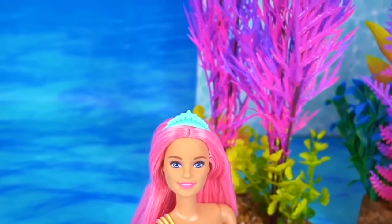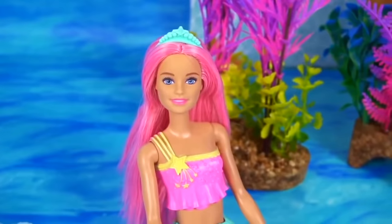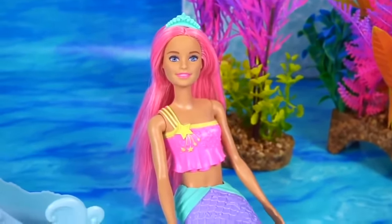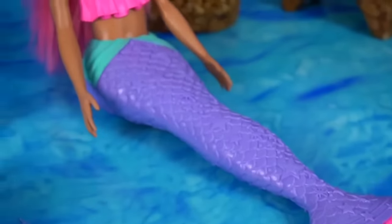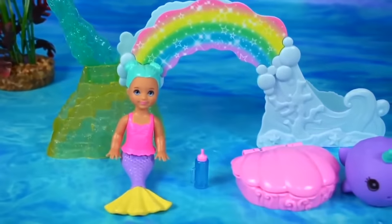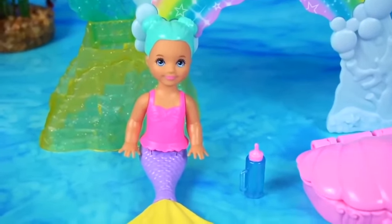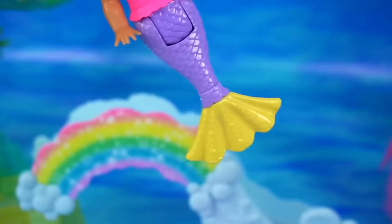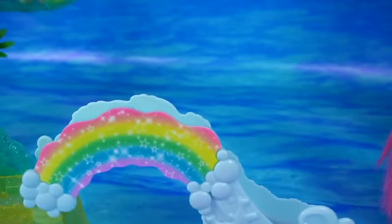First of all, we have this beautiful Barbie mermaid. She has pink hair and a mint color crown, a pink and yellow top, her beautiful mermaid tail, and then this is a little nursery. So we have this little toddler mermaid. I love her hair color. She's got a little pink top and a purple and yellow mermaid tail.